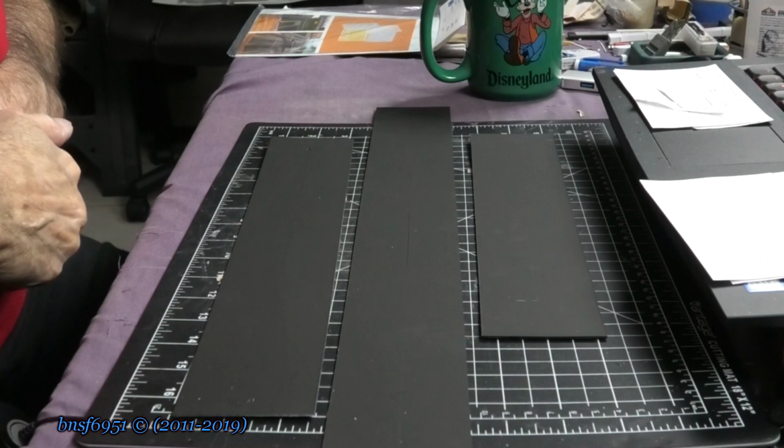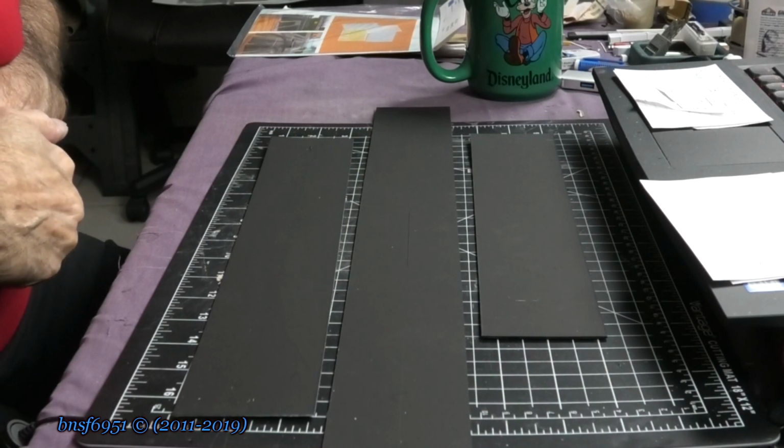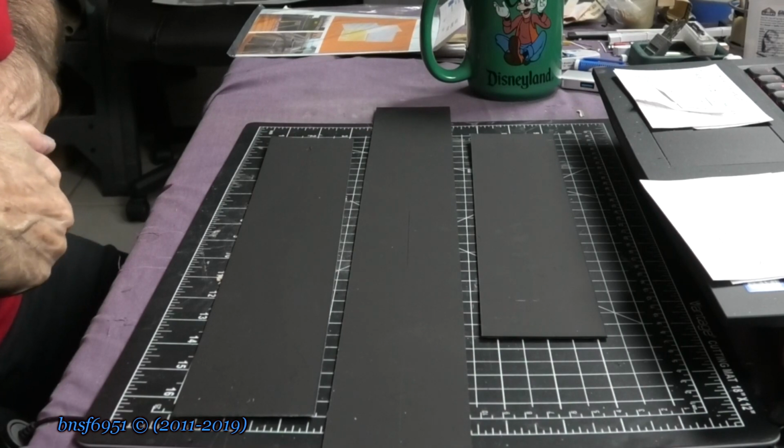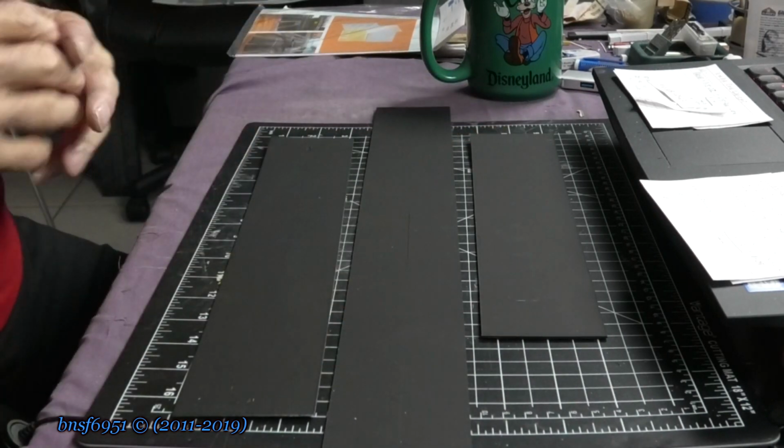Alright guys, I thought before I bring you out to the layout and show you what's going on out there with the new foundations that I did, I figured as long as I was sitting here at the workbench, I ought to go ahead and take care of these roads.